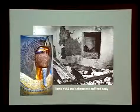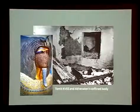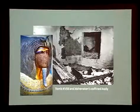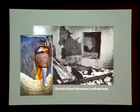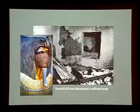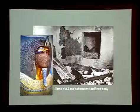The first to be found would be that of Akhenaten himself in 1907 within tomb KV55, followed some 15 years later, of course, by that of the king's son Tutankhamun, discovered by Carter and Carnarvon within the tomb now numbered KV62.